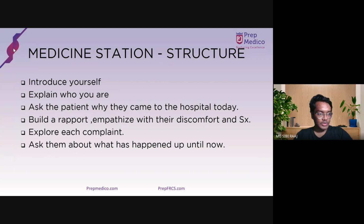Now, empathize with the patient when they come in with a complaint: say you feel sorry, and try to understand what problem they have. Build a rapport with them, make them comfortable, and explain that we'll try to get to the bottom of this, find out what is bothering you, and try to rectify that complaint. Also ask when this started and ask briefly about the complaint; don't waste too much time. You remember you have only 8 minutes to perform the entire station.